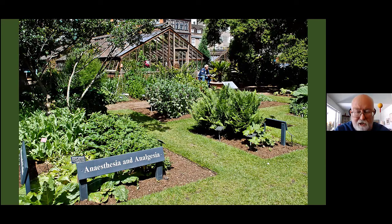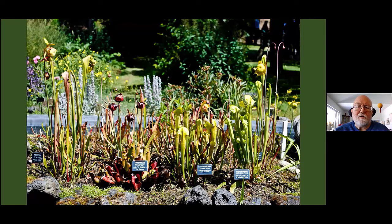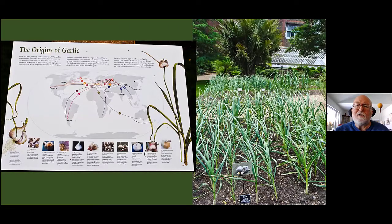Some of this is historic, and drugs have been developed, so they're not using the plants directly anymore. Some of it is research still ongoing. Again, there's a little collection of carnivorous plants. This includes the pitcher plant that's common in the Bruce Peninsula of Ontario, as well as some from other parts of the world. One of the big displays currently at the Chelsea Physic Garden is garlic.